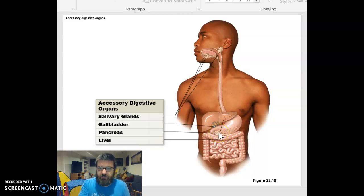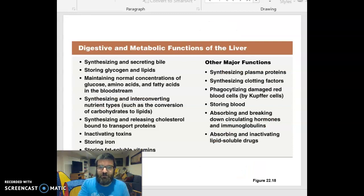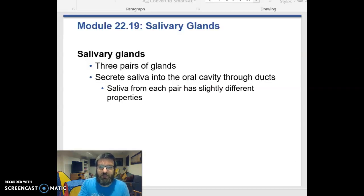that break down all sorts of different nutrients that we'll talk about, and your liver. And your liver makes bile. Your liver also does a lot of other things. To show you just a few, these are all just digestive and metabolic functions of the liver. So there's a lot going on, but let's start at the salivary glands.